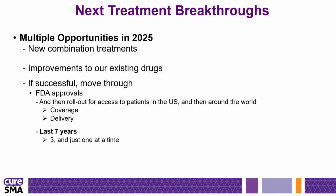We also have potential improvements at the same time to our existing genetic therapies. And all of these we're going to have to focus on as they potentially move through these stages with regulatory and then access afterwards as well. So a bit of a reiteration here: this is going to be a very busy, important time for us as we get these next treatment breakthroughs.